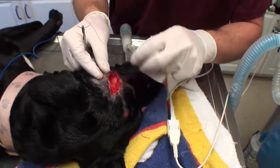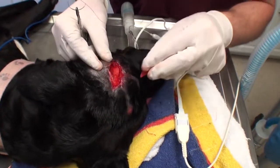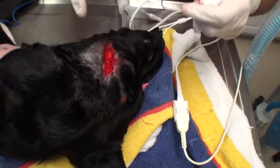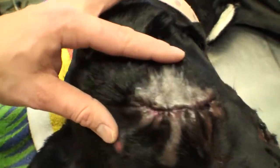Alright, I have all the old tissue cleared out of there. You can see it's bleeding nicely, meaning we have lots of nice fresh tissue. So now I'm just going to start suturing it up. Here she is after surgery, got it all closed up pretty well, and I think she's going to do good there.